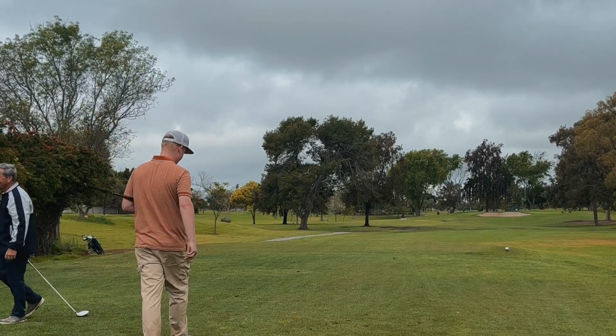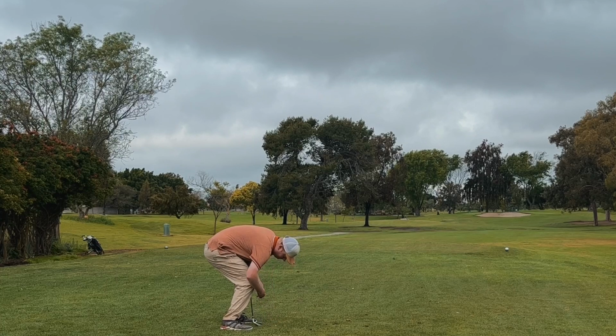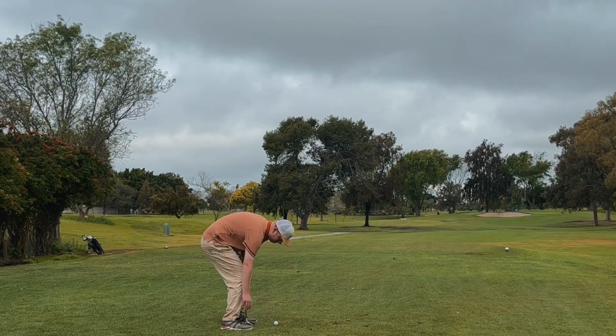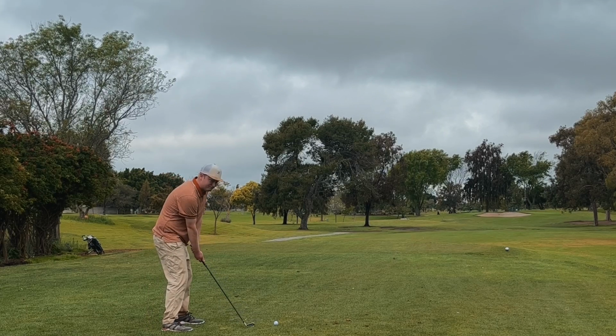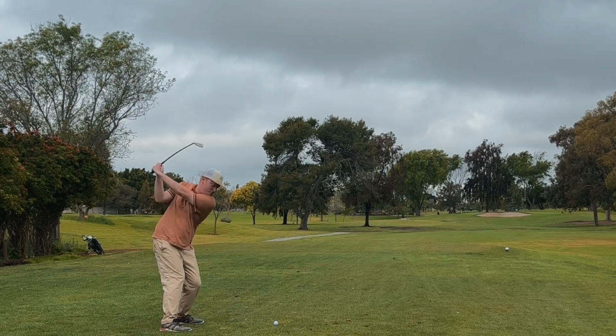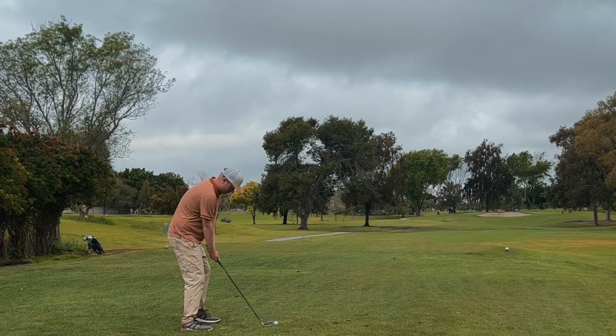Hole 15 is a 250-yard par 4. Very, very short. I just don't think it's very gettable. The green's very small, and there's that giant bunker blocking anything into the green. So this is definitely a layup.